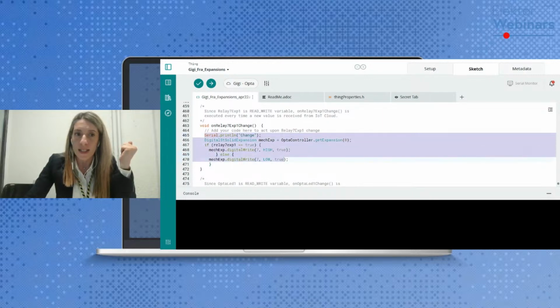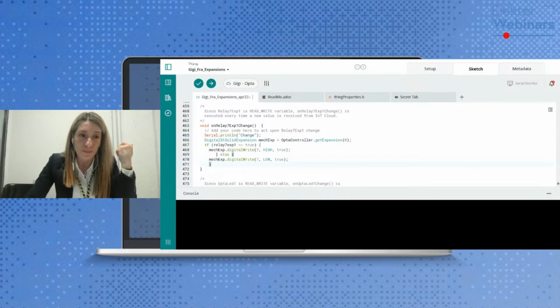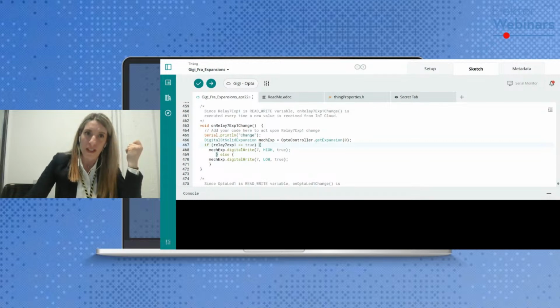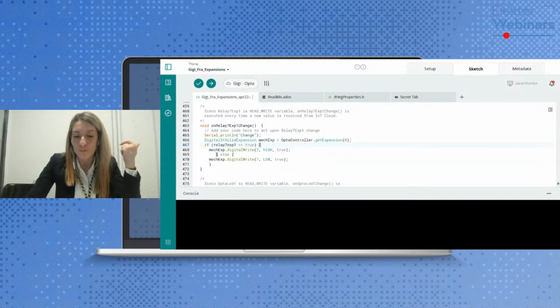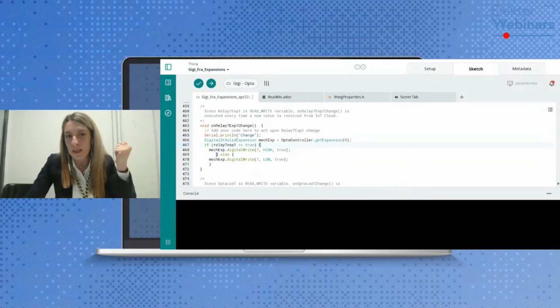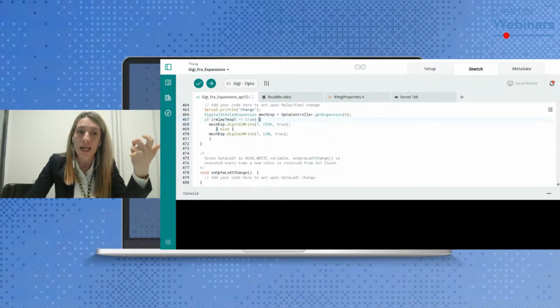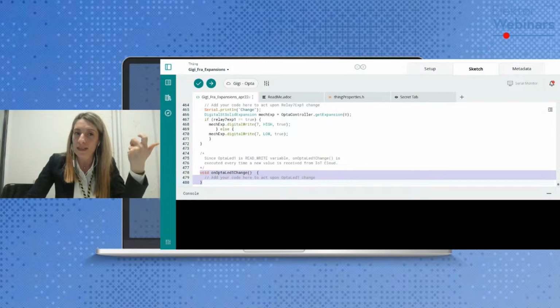So here I have put an if mechanism, of course, to say that if I had a cloud button enabled, I needed to make a digital write of the relay corresponding to that button, the virtual button on the cloud, and vice versa, if it was disabled, to put it low. This is very, very simple and straightforward, but just to show you how it works and how simple it is to get this created.